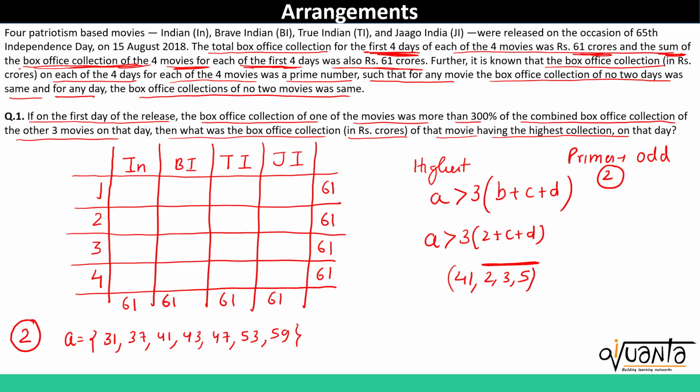So if we take the minimum case over here, these values will be 2, 3, 5. In that case A will be 51 because the sum has to be 61 for all the numbers. But is this possible? No, because A has a non-prime value, 51. So this set is gone. The next possible set: one of the values will be 2, let me make it 7. In that case this value will be 49. Is this possible? No, 49 is non-prime. This is also gone.